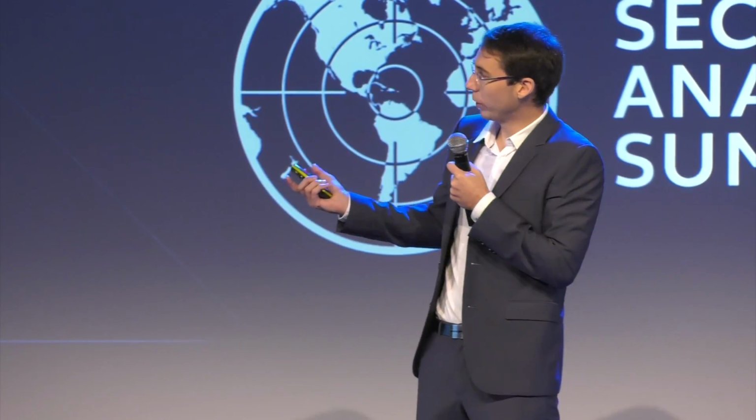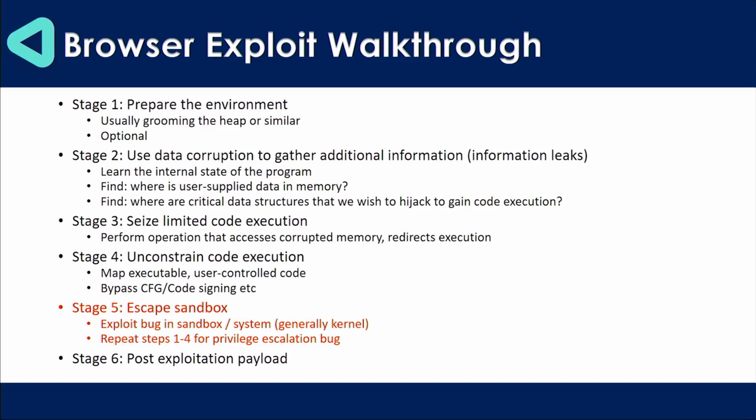So then, the thing is they were exploiting IE11. IE11 has a sandbox, so now let's turn that sandbox on. And again, we have to add another stage to exploit development. In the past, we didn't have this stage. Once you had code execution, you could basically steal all the user's data and that kind of thing. Now that's not so easy.